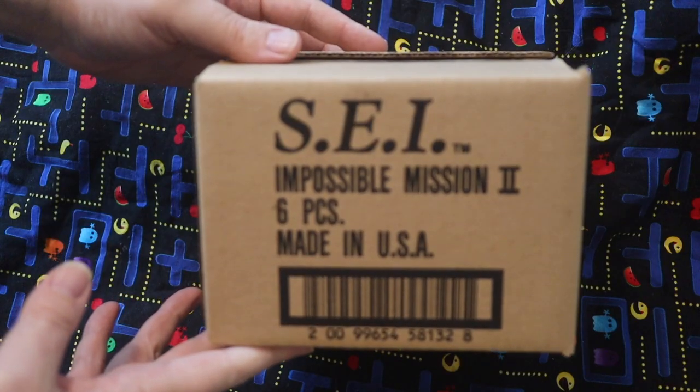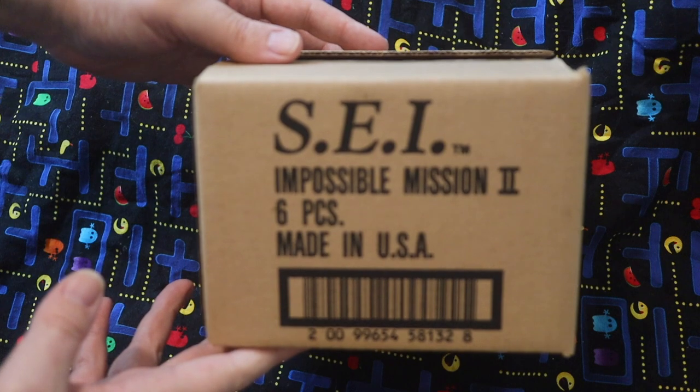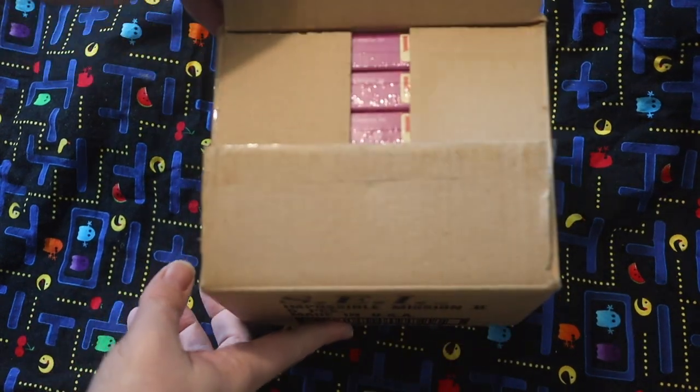And while we open up the box, we're also going to open up one of the games just to see what it looks like on the inside. Very cool case pack of Impossible Mission 2. It is an actual NES game. I promise it's real, I've played it before.